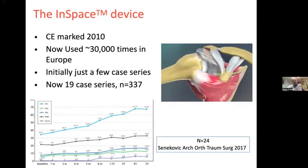So prior to the commencement of this study, it was CE marked in 2010, and 30,000 of these balloons have been implanted throughout Europe. A few more now, obviously, in North America. Initially, there were just a few case series, but now there's 19 published case series. Probably the most well-known is SECEC's study from Croatia. And if you look at their outcome measures, that's the graph on the bottom, with time following insertion of the in-space balloon, all their outcome measures improve and are maintained. A number of other case series have shown generally the same result.